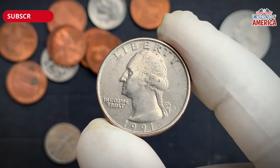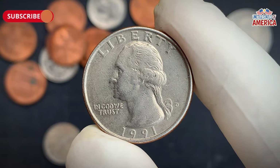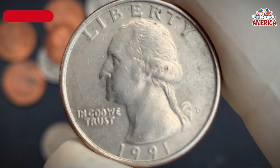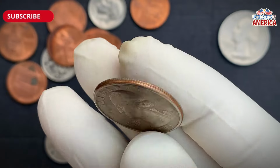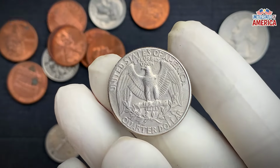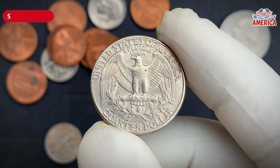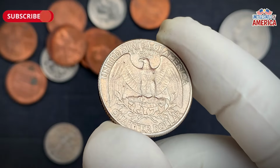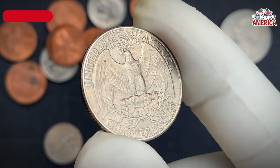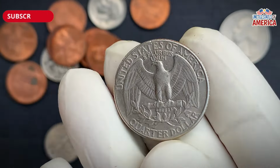The value of these era quarters continues to climb as more collectors recognize their historical significance and rarity. Recent auction results suggest that we haven't seen the ceiling yet for truly exceptional specimens. As we wrap up this exploration of the 1991 quarter, remember that knowledge is your most valuable tool in identifying these treasures. Keep searching, keep learning, and maybe you'll be the next person to discover a coin worth a fortune.